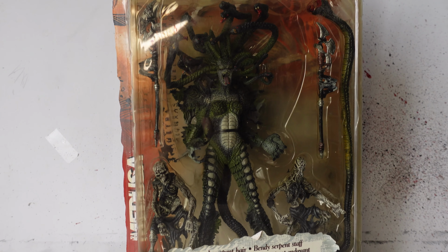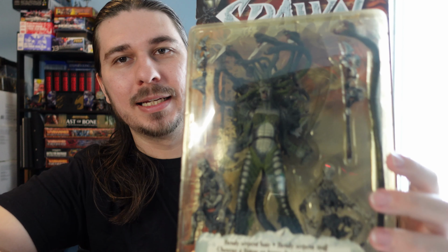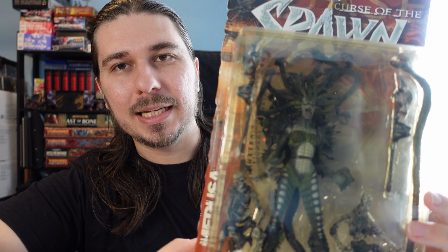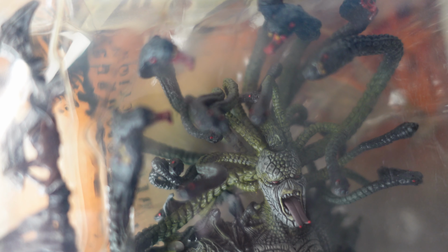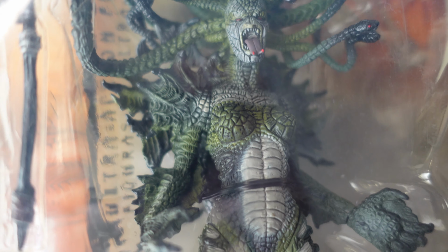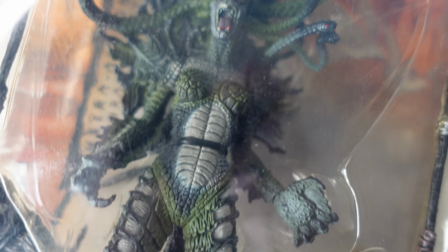Today we're looking at Medusa from the Curse of Spawn series, Series 13. She was released in 1999, making her 23 years old, and she looks absolutely amazing with all of her snakes in her hair. Seems like she's got quite a bit of articulation on her as well, which we'll test out. She's also got a couple of minions with her, as well as a lot of accessories.